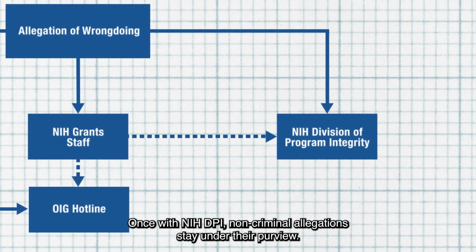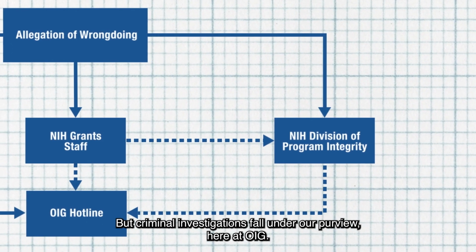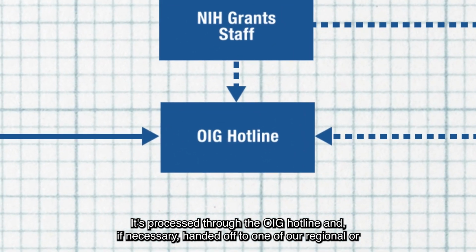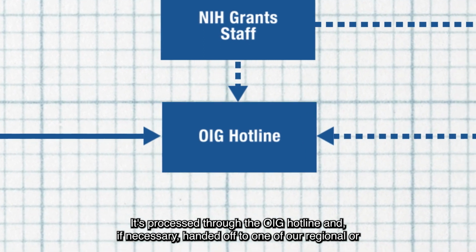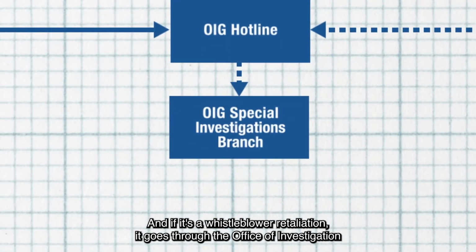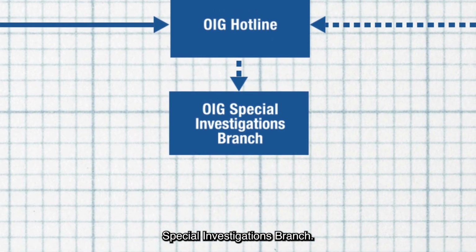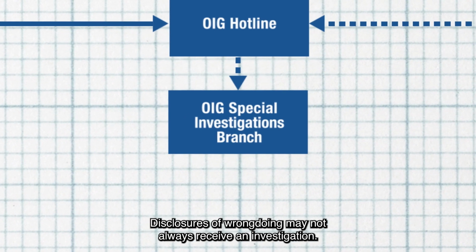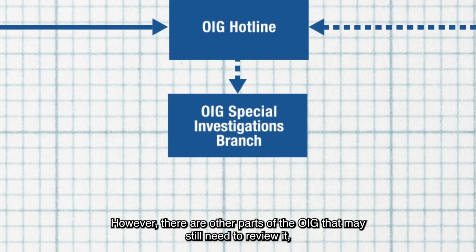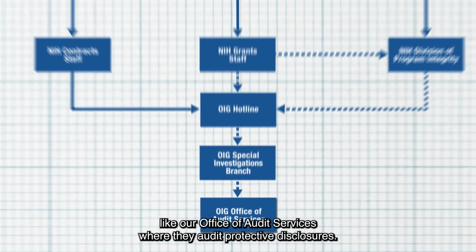Once with NIH DPI, non-criminal allegations stay under their purview, but criminal investigations fall under our purview here at OIG. It's processed through the OIG hotline and, if necessary, handed off to one of our regional or headquarters investigative offices. And if it's a whistleblower retaliation, it goes to the Office of Investigation, Special Investigations Branch. Disclosures of wrongdoing may not always receive an investigation. However, there are other parts of the OIG that may still need to review it, like our Office of Audit Services, where they audit protected disclosures.